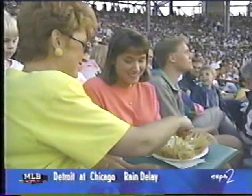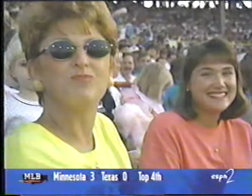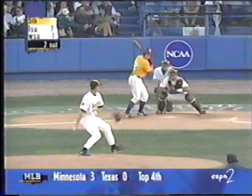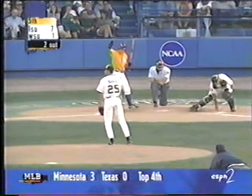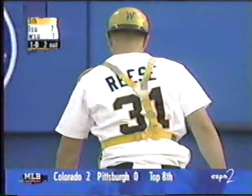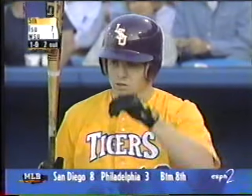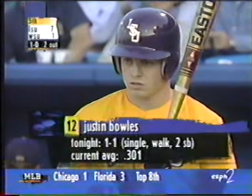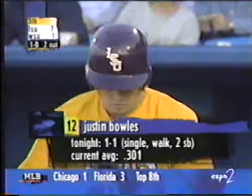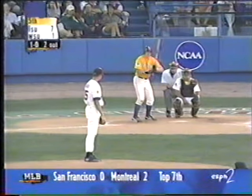Well, we didn't get our last order. You can send up some of those, too. Justin Bowles, nice block by Reese on a ball in the dirt. Bowles 1-for-1, singled and walked. Not only are the sights and sounds around here great, the aroma is great. Yes, here it is, at this ballpark.